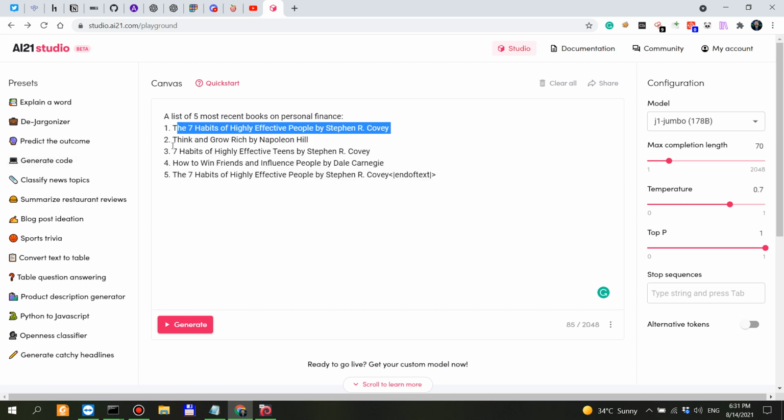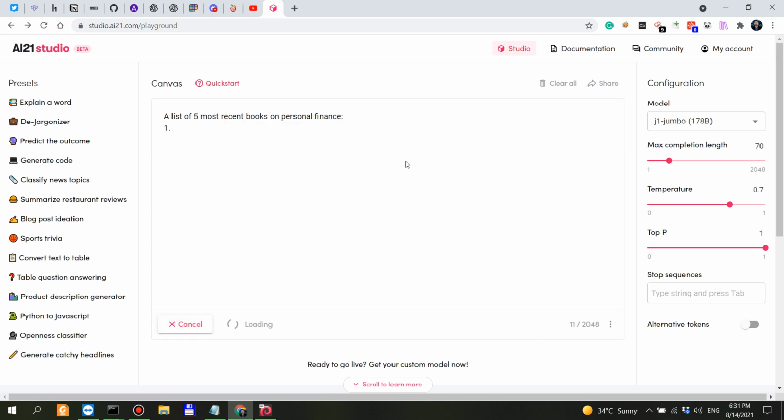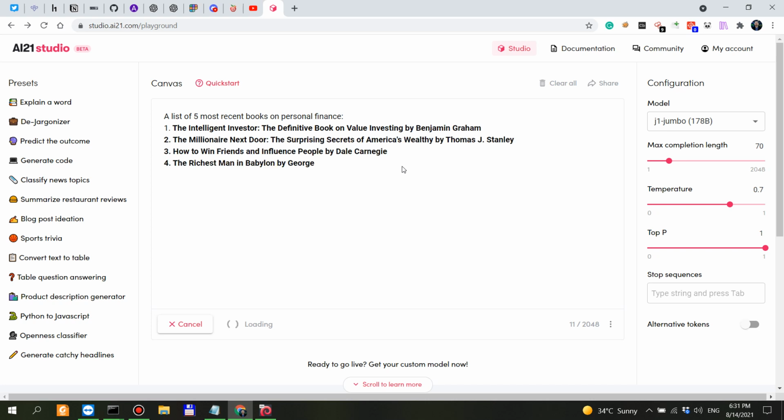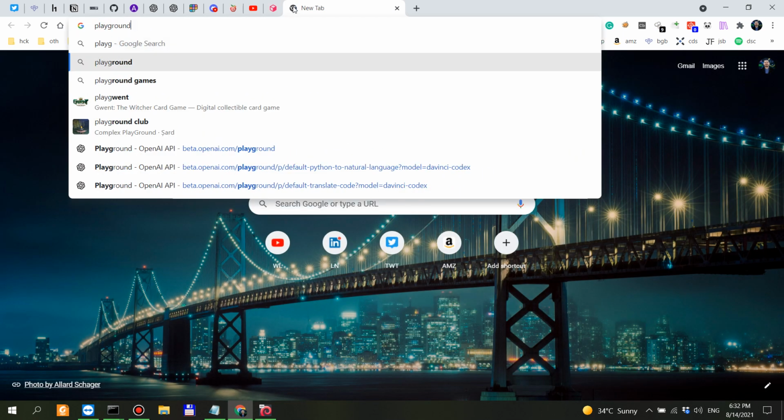delete everything. Okay, so I have to experiment more with this. It's interesting, you don't have an option to control the presence penalty and frequency penalty, or I might not know of it. But in this case, as you can see, the model seems to be a bit repetitive. And let me see if I can get into the GPT-3 playground.